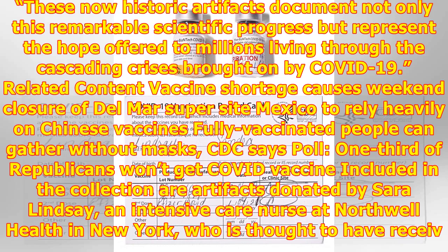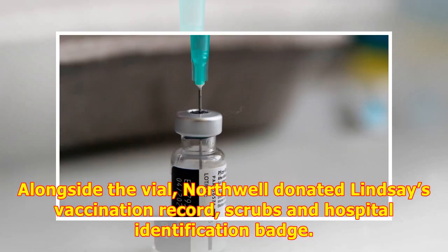Included in the collection are artifacts donated by Sandra Lindsay, an intensive care nurse at Northwell Health in New York, who is thought to have received the first vaccine dose. Alongside the vial, Northwell donated Lindsay's vaccination record, scrubs and hospital identification badge.